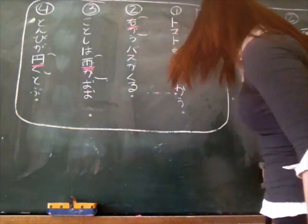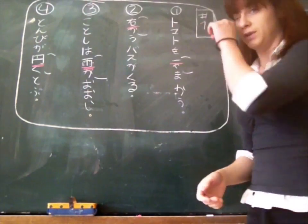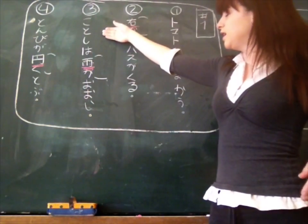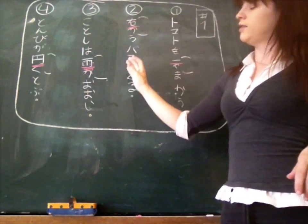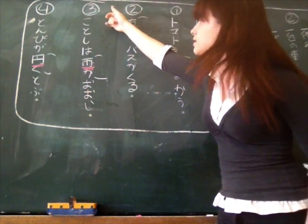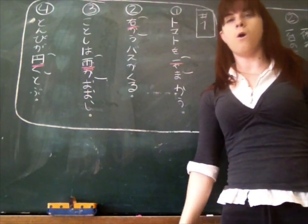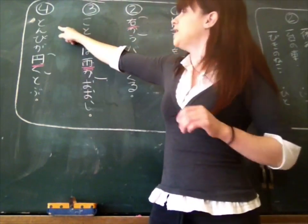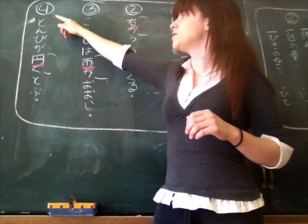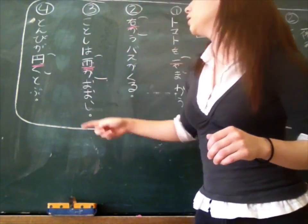I wrote that wrong. I wrote 3 O's in a row. Let's change that to the I it should be. So this meaning is, this year there is a lot of rain. So the reading again is kotoshi wa ga oi. Last one, we've got tombi ga ku tobu.